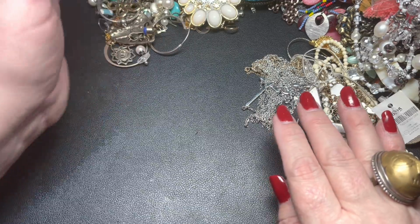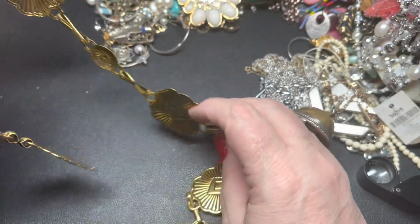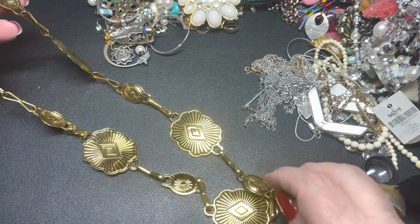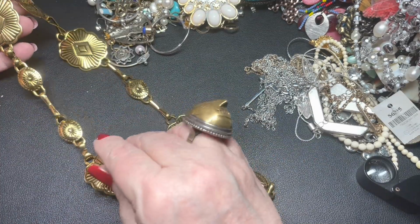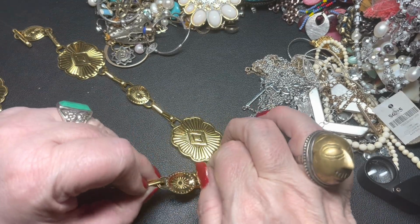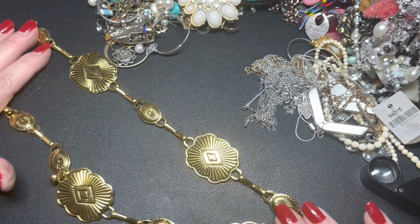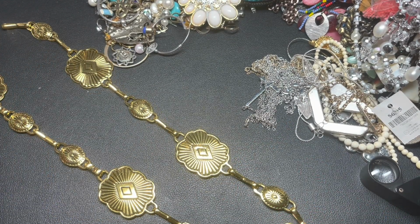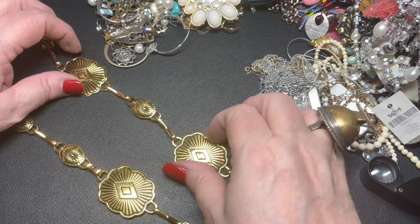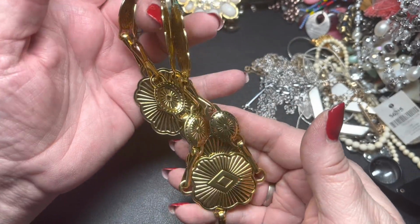Okay, so then we didn't find anything on this. So I'm guessing it's a necklace, like so. Gold conchos, I think that's what you call these things. I don't think it can be a belt because it's pretty small, but let's see. It's 24 inches, but it's super thin and magnetic. So let's just do $4 on that.